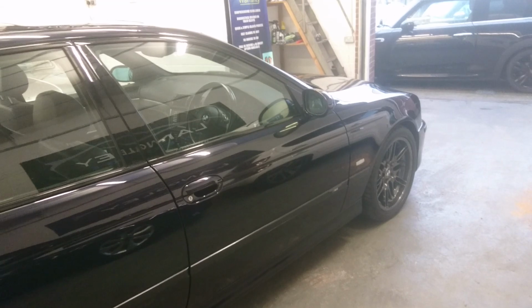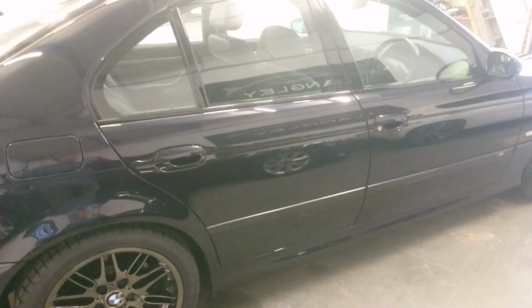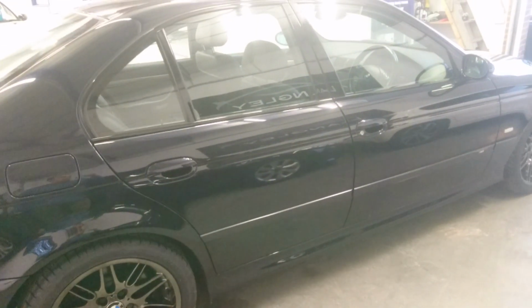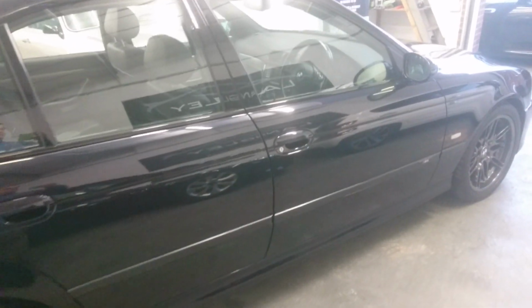The reason why we're inside today is because the weather is dreadful outside. I don't know if you can hear that weather, but it's very bad. So the lighting won't be the best in here, unfortunately, but at least the car is dry and at least I won't be getting wet, which obviously is not my favourite thing.